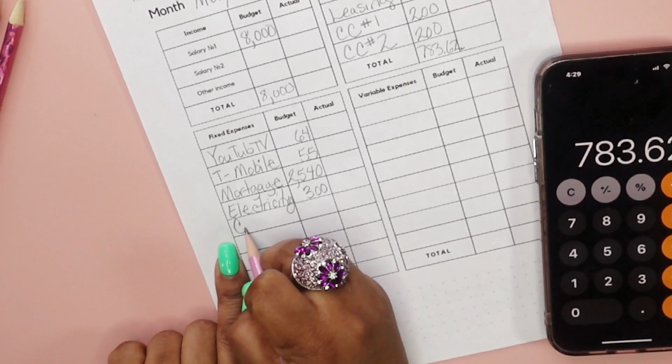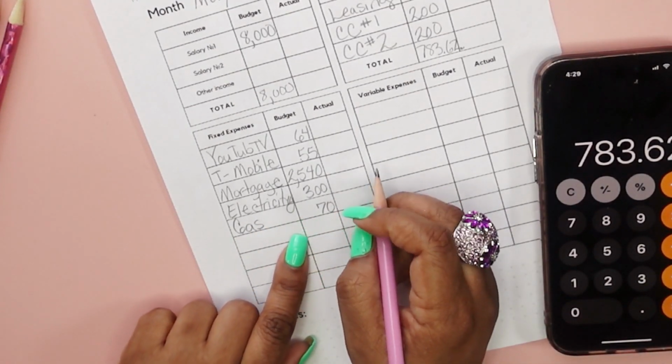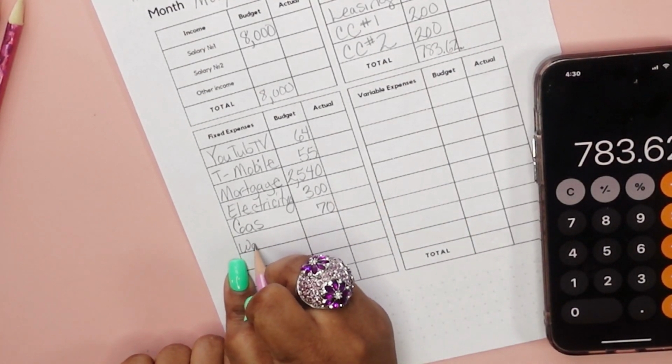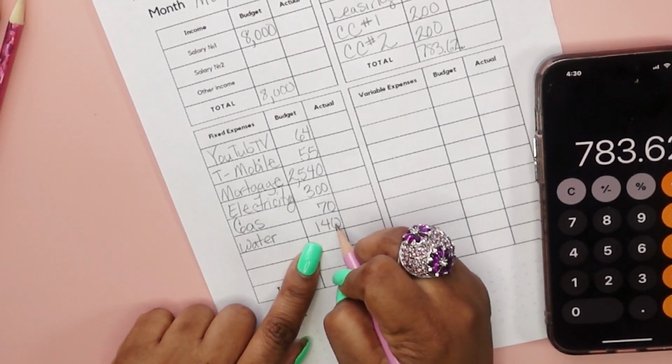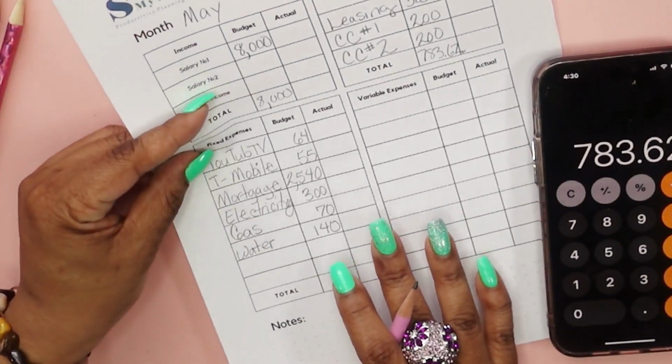Our gas is very low. It's $70, you know, for 5 people. I think that's pretty good. Water is $140. We pay water quarterly, but it's like $140 a month. Everybody taking a bath and everything.